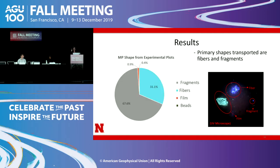We also looked at the shape and size of microplastics in the runoff leaving these plots, and we found that the primary shapes leaving these plots are both fragments and fibers, with fragments having a much higher percentage than the fibers. This is going to help us categorize the composition of the microplastics leaving these areas. Further, we found that the fibers were primarily smaller than 2 millimeters in size. So this shows a more preferential treatment towards smaller microplastics. And that makes sense, because if the microplastic is smaller, it takes less energy for it to be transported from its source.